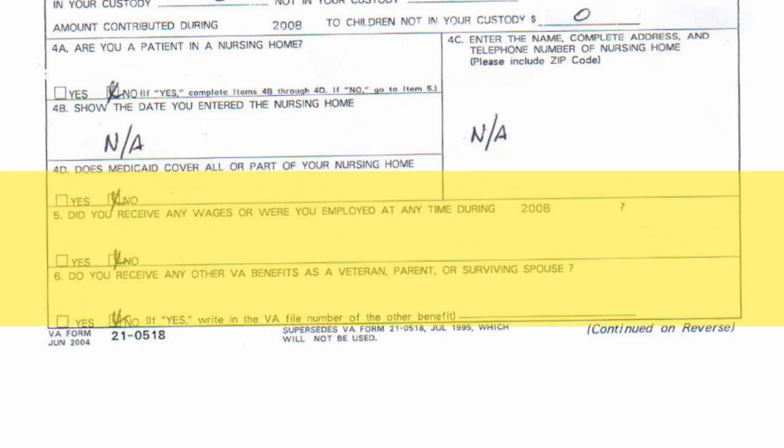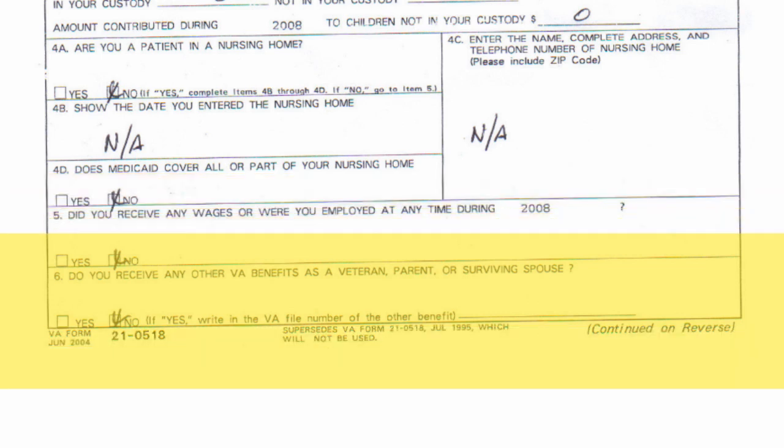Section 5, did you receive any wages or were you employed at any time during the year? The answer is typically no. If you were employed, you must mark yes. Section 6, and the last section on the first page, do you receive any other VA benefits as a veteran, parent, or surviving spouse? Those are additional benefits other than what you're currently receiving.